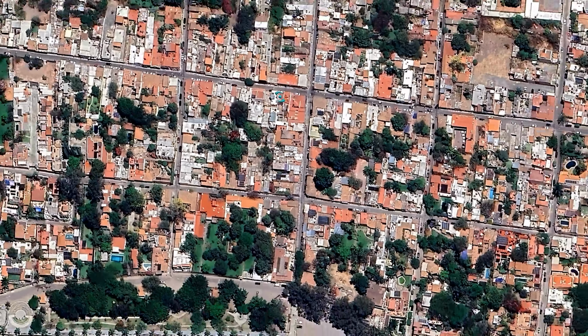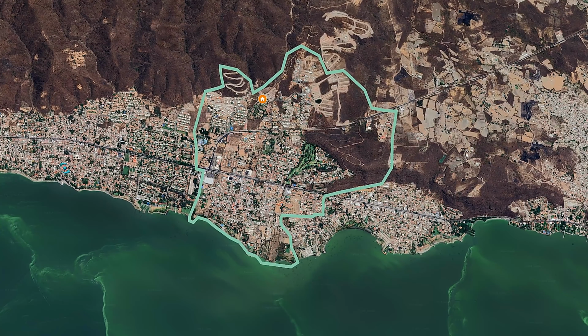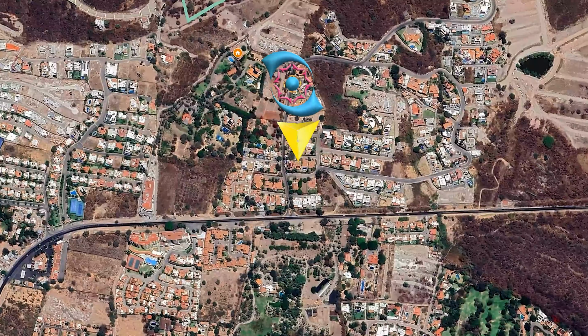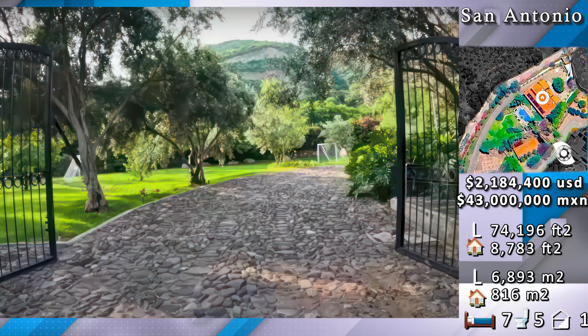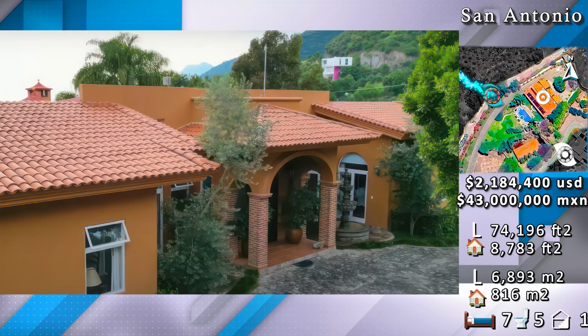In San Antonio, offer at $2,184,400. Large luxury countryside residence. We enter this one-of-a-kind residence. Large golf course type green spaces. A street from the gate, crossing the gardens towards the main building. Roundabout with entrance to this building.